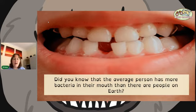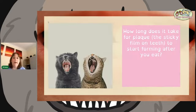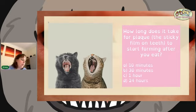But what we're going to finish off with is a little bit of a quiz. So how long does it take for plaque, this sticky film on your teeth, to start forming after you eat? So do you think it takes 10 minutes, 30 minutes, an hour, or 24 hours?